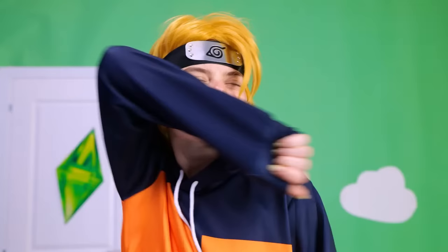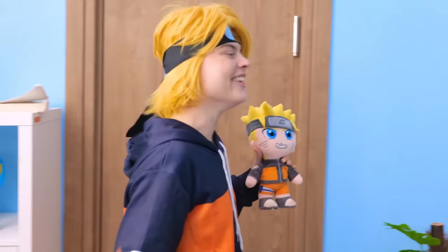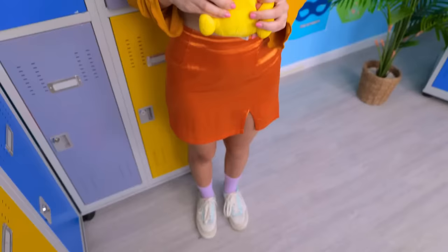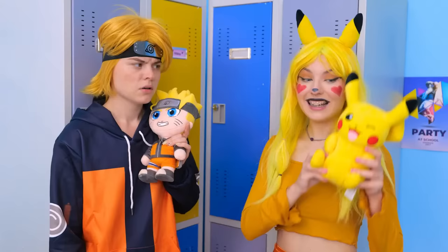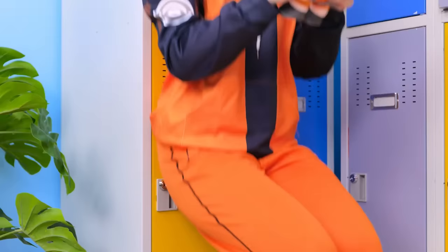It's time to go. I really hope she'll notice me. Even from the back, she's so gorgeous. Hey there. You sure look nice today. Hi. Sorry. I don't like Maruto anymore. Now I love Pikachu. Bye. But I... Oh, why? Why?